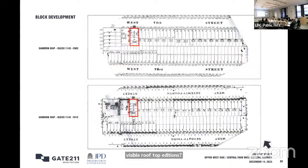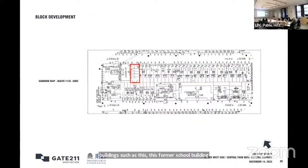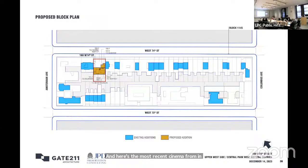These are just block plans to show you how the block has developed over time. When this block was first built, it was a very homogeneous row house block, but pretty quickly, as we came to the early 20th century, there were larger buildings that replaced the row houses, such as hotels and apartment buildings, and institutional buildings such as this former school building. And here's the most recent addition from 2018, and the proposed block plan, where you can also see the locations of other one-story rooftop additions within this block.